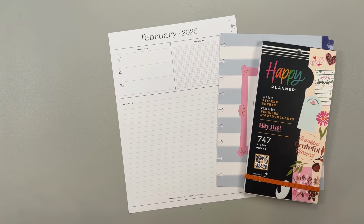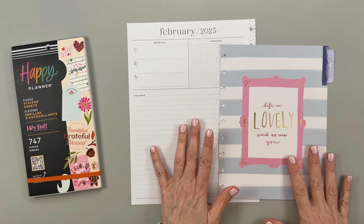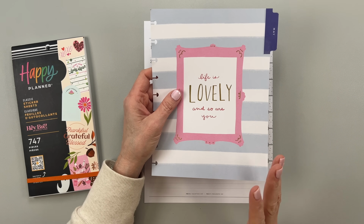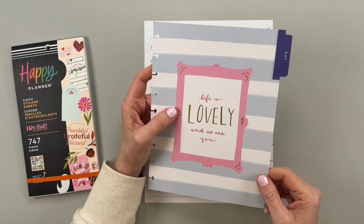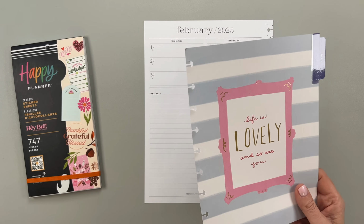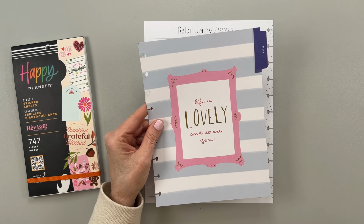Anyway, after I went back and forth, I finally figured out that I am going to do something more modern and whimsical. So I save all my dividers. I always do, from old planners, and I do that because I like to cut them out and use them for other stuff. The designs are so cute, I don't really want to get rid of them, and I would recommend that you don't get rid of yours either. So I'm going to cut this out. Life is lovely and so are you.